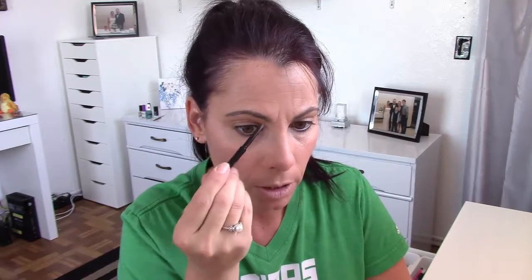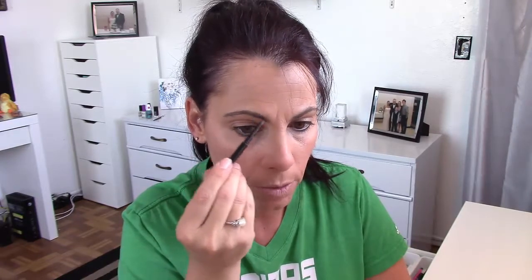I really do like the formula of the Brow Wiz. I really like the NYX one too, but I really like the formula of the Anastasia one. But it's not very user-friendly to me right now without the spoolie on the end of it. That spoolie is pretty important.